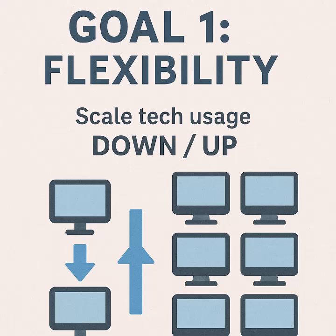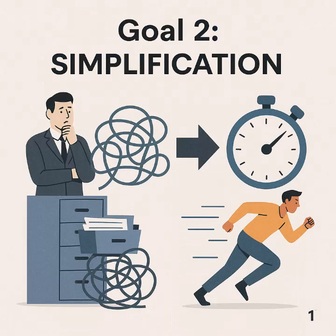The second big win is simplification. They want to make the whole buying process faster and less bureaucratic. The dreaded bureaucracy. Always a good thing to streamline that. Right, so they're creating this dedicated subcategory in the DFARS for consumption-based solutions. It's like a fast track for these types of contracts. So less paperwork, less red tape, just get the tech where it needs to go quicker.